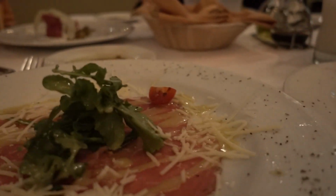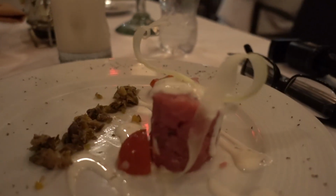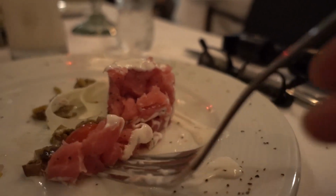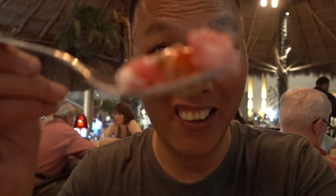So that looks good. Let me try this and see how I like it. So I think I will begin with the tuna tartare. All right. This, I don't know what that is. We'll throw that away. Alright, so let's put that away here. Alright, there you go. The secret is to try a bit of everything onto the fork. Tuna tartare. It's okay. A little fishy tasting. It's okay. A little cheesy.